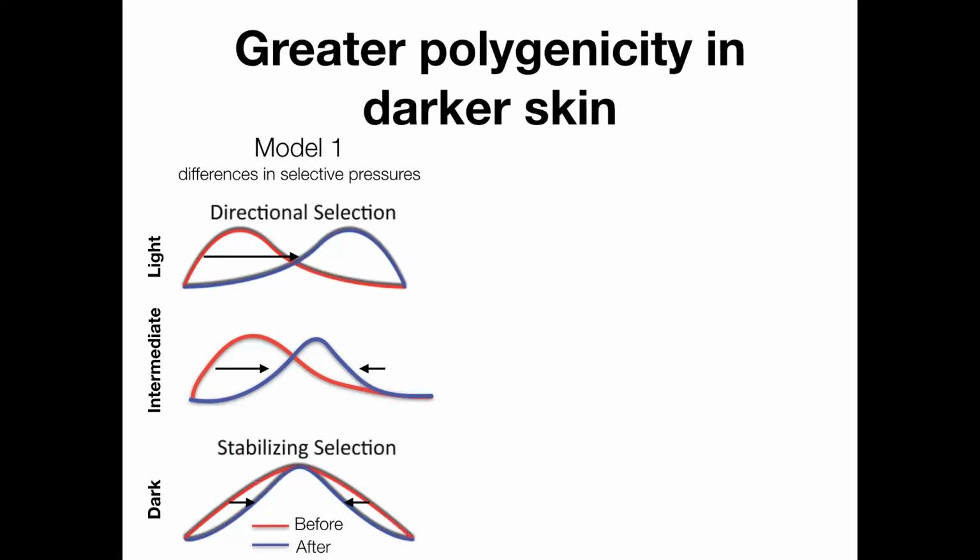What we think is going on in this first model is that there are differences in selective pressures. It's been shown time and time again that convergent evolution in different populations that live far from the equator have undergone directional selection. European populations, for example, have a few very large effect variants that are known to contribute to pigmentation, and those have swept to high frequencies, or in some cases to fixation, to confer this light skin color. The same has happened in East Asian populations, sometimes with the same genes and sometimes with different genes. So there seems to be, at high latitudes, strong effects of directional selection.